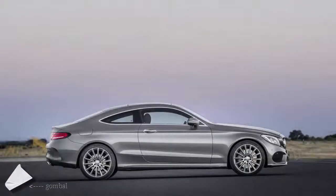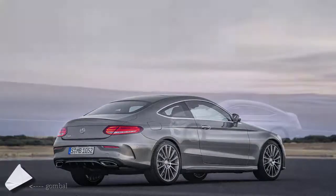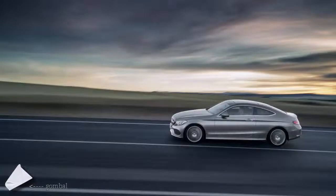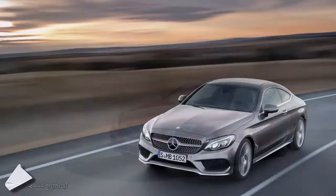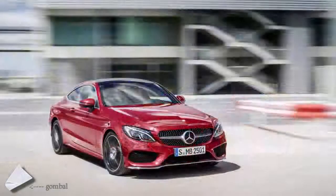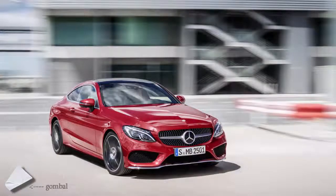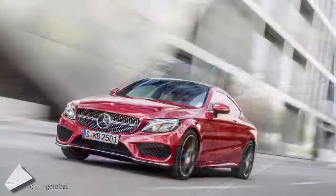Power outputs of the petrol engines range from the 1.6-liter four-cylinder engine in the C180 with 156 PS to the 4.0-liter Mercedes-AMG C63 S with an output of 510 PS. The two diesel models are equipped with an enhanced four-cylinder unit developing 170 PS or 204 PS.